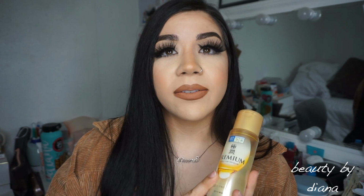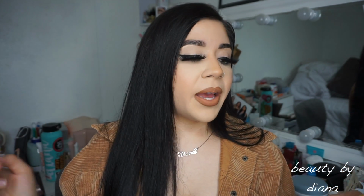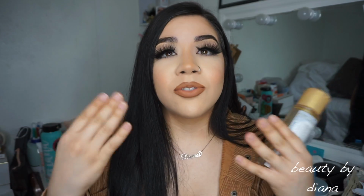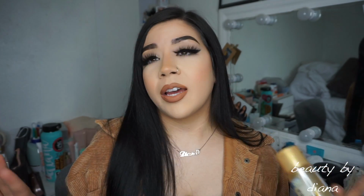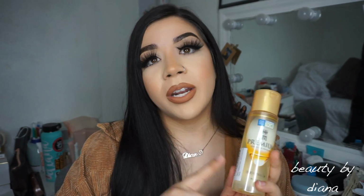But this one does have to be applied on damp skin, because this pulls moisture from anywhere it can get moisture from. And if you apply this on dry skin, it's going to pull moisture from your skin, and you already have dehydrated skin. You don't want this to pull that little moisture that you have in your skin. I don't know if this is true, but I feel like since it's pulling moisture from your skin, your skin's going to produce even more oil because now you have less moisture. At least that's how it makes sense to me. I don't know if that's true, but I do know you don't want to apply this on dry skin.